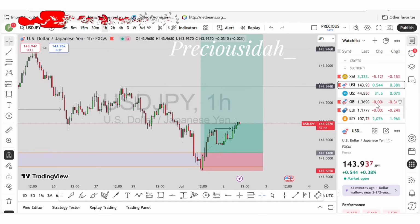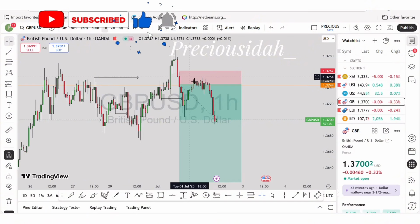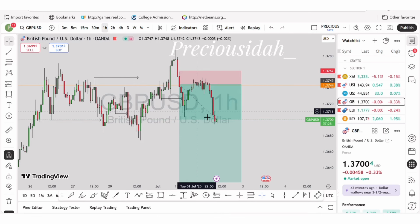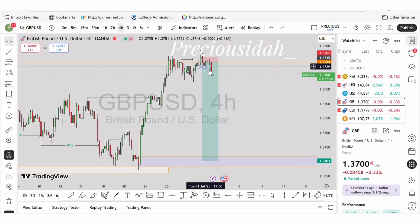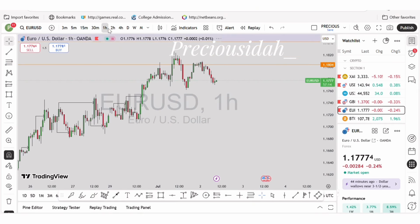And I was also expecting a sell on GBP USD, and you can see, this is a re-entry, so I had to put my stop loss here. You can see how this is moving perfectly. This is a very good sell from here. So this is selling very well. And on EUR USD as well, I was expecting a sell. You can see this is a sell on EUR USD as well.